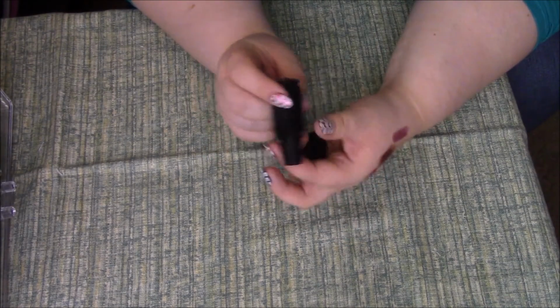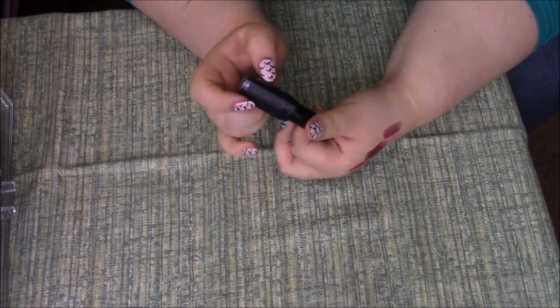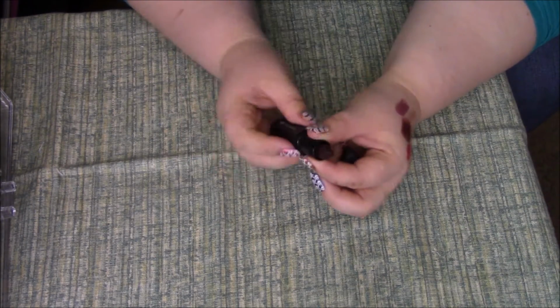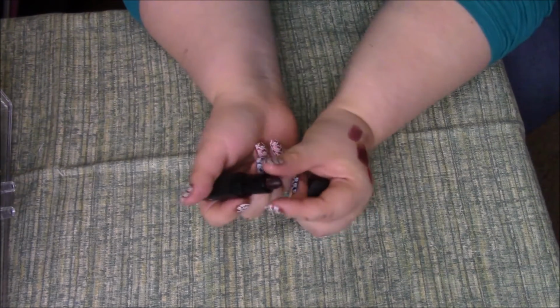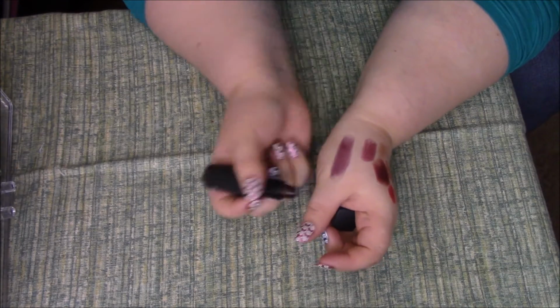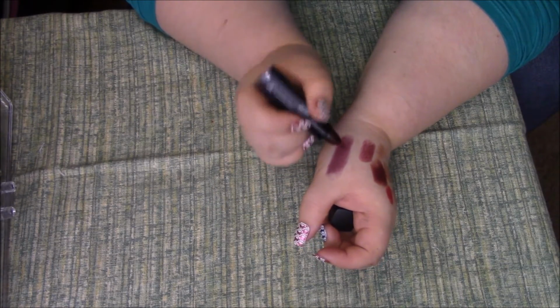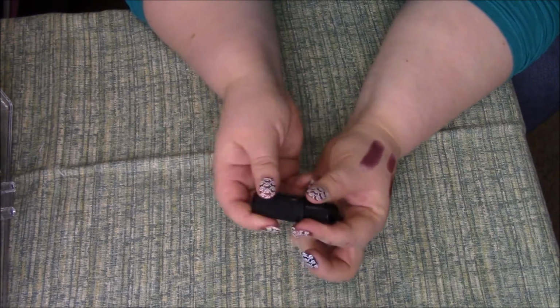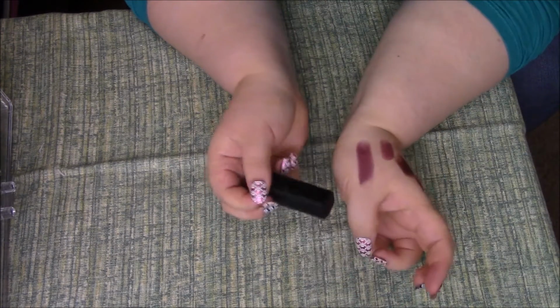Then we have another e.l.f. lipstick. This is the moisturizing lipstick in Blackberry. And this one's actually very disappointing because the product looks so dark in the tube, and then it's just very sheer on, and I cannot build it up to give me the color that I want. So I'm actually going to pass that one on as well.